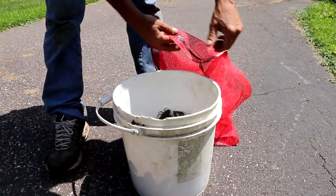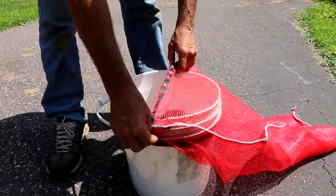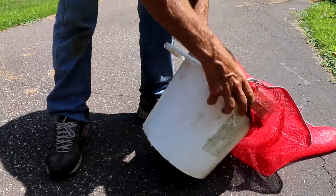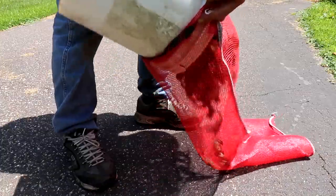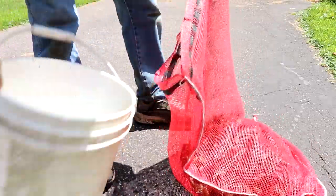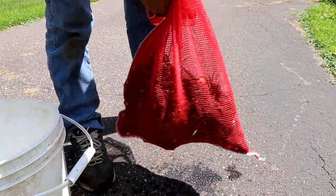This wasn't bad. I had deer liver for bait, chicken liver for bait, some old pieces of fish in there. These things were just hungry. I bet you I got at least 10 pounds. They're probably about 10 pounds.